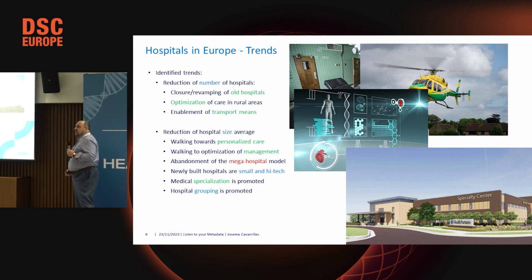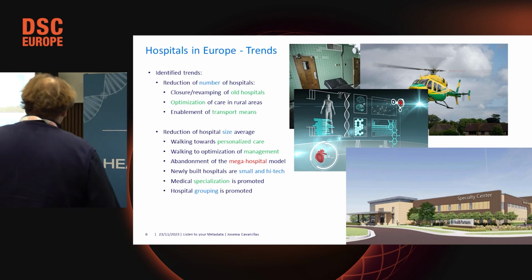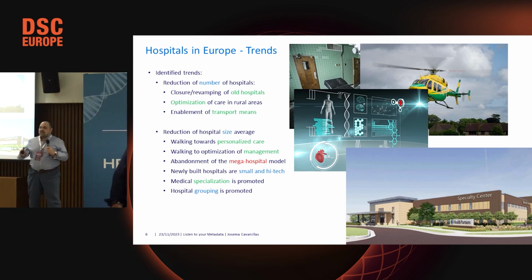And the new hospitals which are built are small and high-tech. You can read the directives of the NHS for new hospitals. Actually, you can read a lot about that, and Atos was collaborating with the NHS on that strategy. And now the new hospitals, many of them are just specialized. So it's only oncology, but only this kind of oncology. There is a hospital only for the knee, actually, which is built specifically for that.